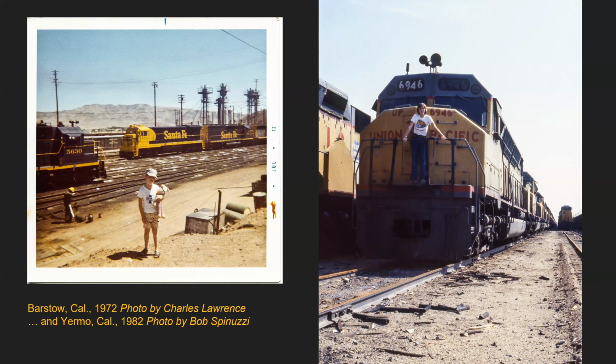And then somewhere around 1979, I began to get really into trains. I was in junior high, and I met this guy, Bob Spinuzzi, who is my lifelong friend. And we both realized we love trains, and we began going on adventures together. And we both were big Centennial fanatics.